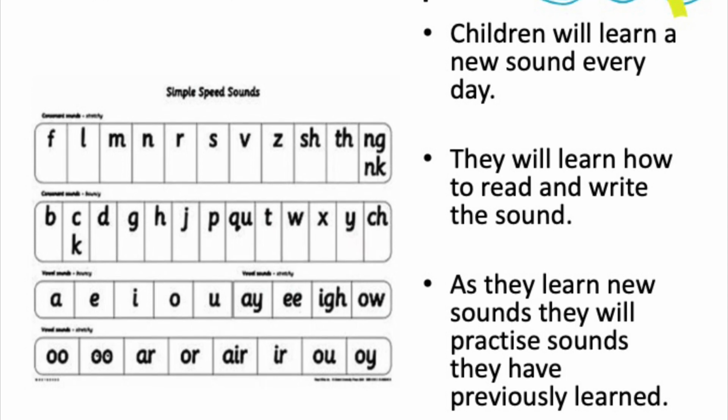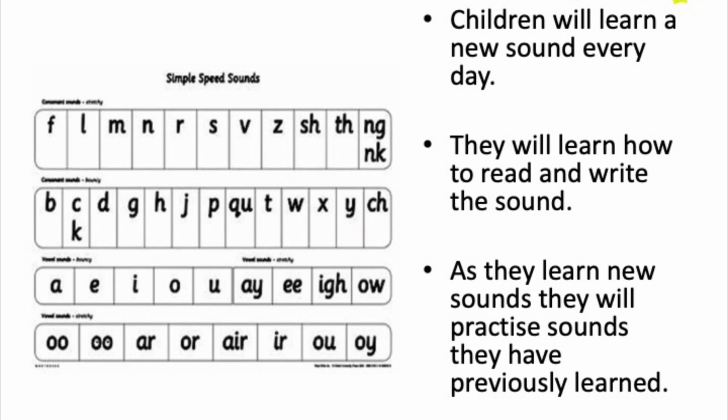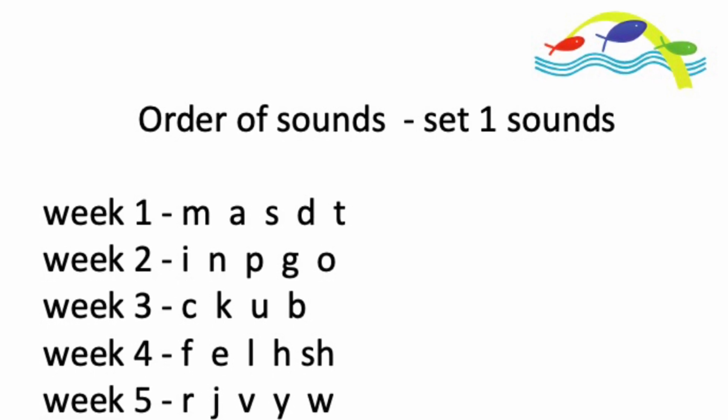We do this as classes in the first week, so we can see who is getting to grips with phonics and who might need more time to consolidate. We teach the order of sounds in a very systematic way.